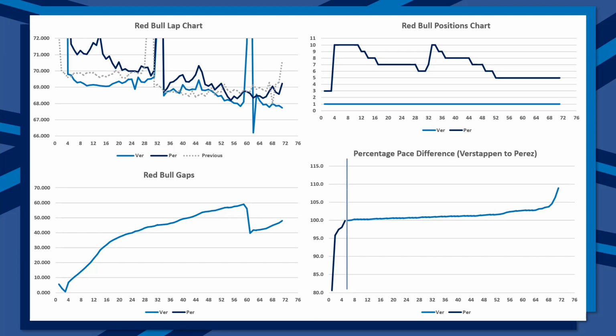So from Mercedes, we will now take a look at Red Bull, and we can split this percentage pace difference down the middle, and we can see that for just 7% of the laps raced, Sergio Perez in the darker line was the faster of the two Red Bulls, and for 93% it was Max Verstappen.